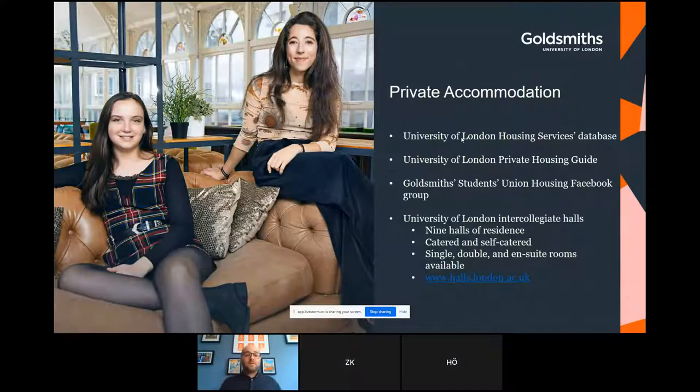The University of London is a federation of 17 different universities. This includes UCL, King's College London, London School of Economics, lots of prestigious schools like this, and Goldsmiths is part of this. As part of this, you get to use the facilities and the services the University of London has. So one thing is the University of London Housing Service, where you can look for different private accommodation around London, but also look at different halls that the universities have as well.